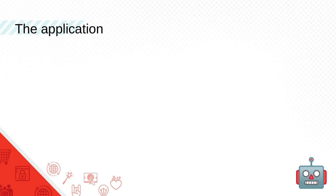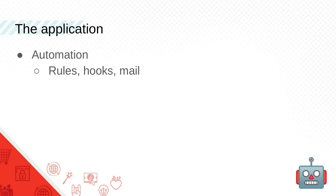And then the application, the beast. You want to see, is there any automation in the website? So you're looking for rules, workflow, contrib modules or custom modules that were built to automate stuff linked to the client's processes. You could look at hooks. So yeah, rules, hooks, mail. For every Drupal hook, there could be an automation linked to that. So if on a hook entity insert there's some funny business going on for the client's internal processes, you want to look for that when you do an audit of the code.